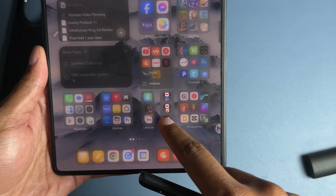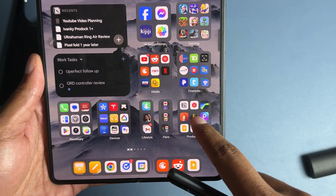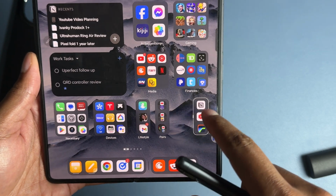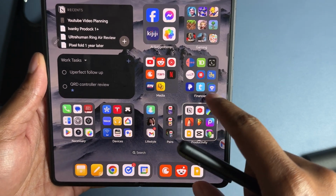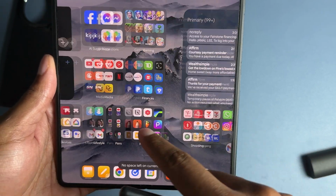Navigating the UI reveals a unique approach to Android. The down swipe from the left side to see your notifications and the down swipe from the right side to see the control panel definitely remind me of iOS, while the home screen customization offers a refreshing level of control.